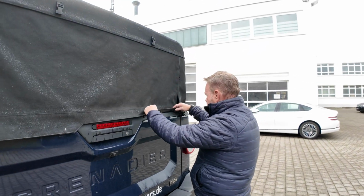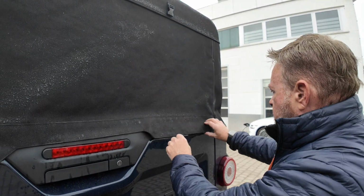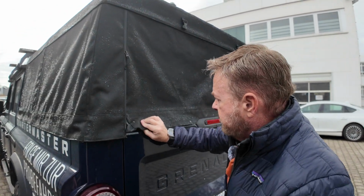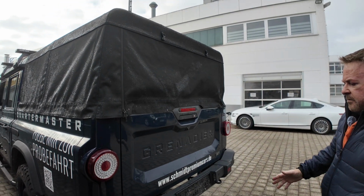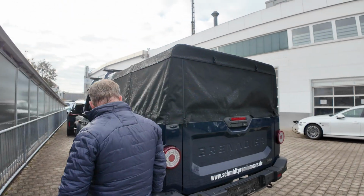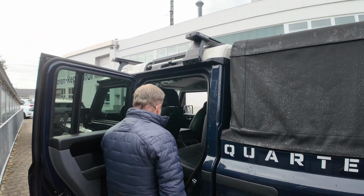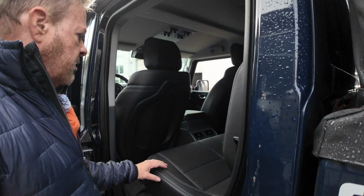And then these just snap. Zip. Snap. And obviously the car's wet, the inside was clean and dry. But this is all standard. It looks exactly like the Grenadier.